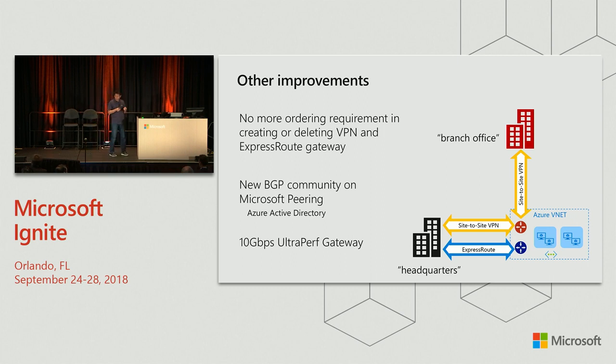We also added a new BGP community on Microsoft peering, Azure Active Directory. Azure AD just re-IP'd its service. So basically, it consolidated its public IPs into two /18 blocks. So you can now choose to enable Azure AD on ExpressRoute or choose to access Azure AD over the public internet. Last but not least, we also made an improvement on the ultra-perf gateway. It used to be capped at 9 gig. We bumped up the performance because we just wanted to round the number.